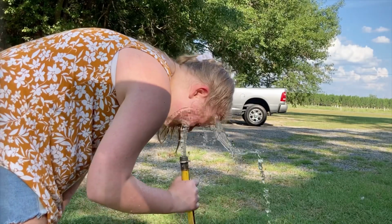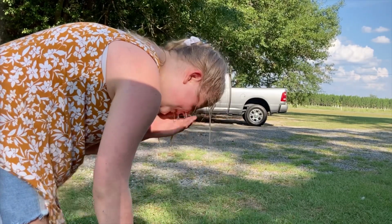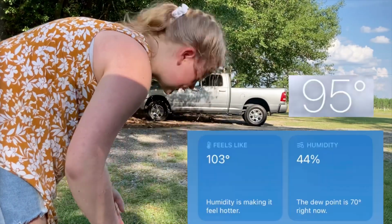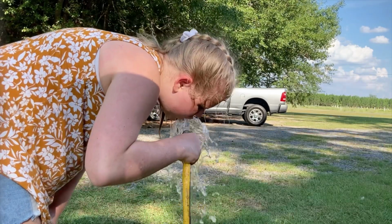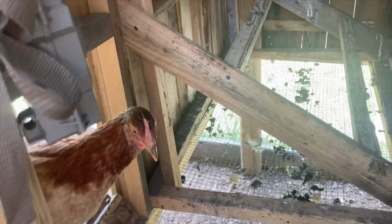And also drown myself with the hose for the 10th time that hour to cool off. The Texans are probably screaming at me, but it gets hot in South Georgia too. This is the finished product minus the poop stains because they thought it would be fun to poop all over my brand new clean floor during the night, but yeah.